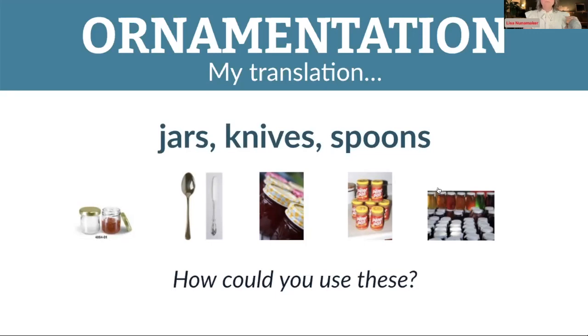We can use jars, knives, and spoons. How can we use these? Oh my gosh, peanut shell mulch. I love that. So Chris said wind chimes made from spoons. A lot of wind chimes. Awesome.